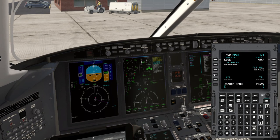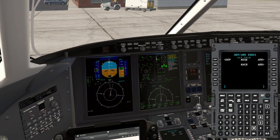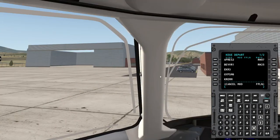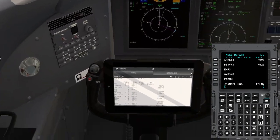There we go, .com 175, and I don't know if I can pull the company route on the default FMS or not. Well, this one's not too hard anyway, so we're just going to go departure. We're doing the Beaver Departure. And actually, that's a good question. Do we have a windsock? Let's just listen to the ATIS here real quick for Eagle.